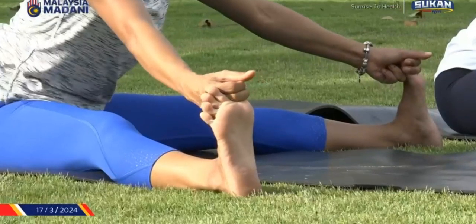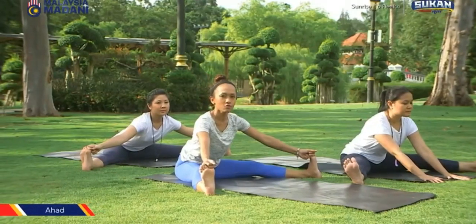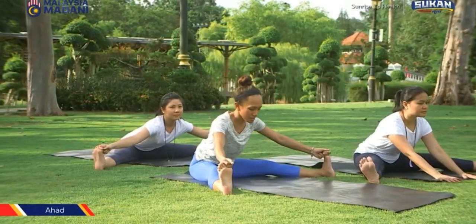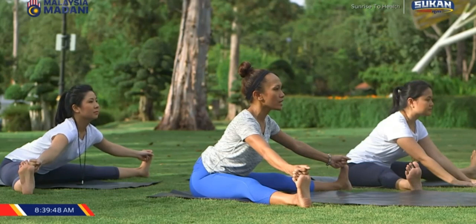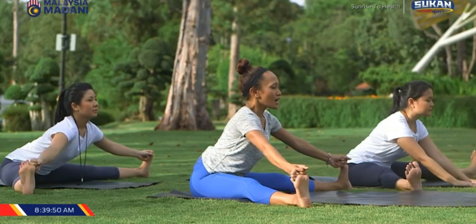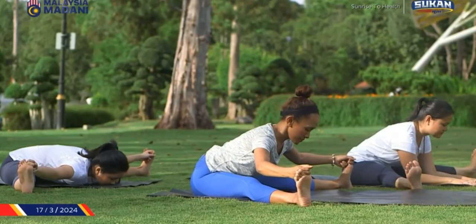So again, the idea is to level our head with our heart, and we are going to hold this for a minute with our eyes closed. Lengthening our spine by looking up just a little bit to protect our lower back on an inhale. Close our eyes and exhale. Try to level the head with the heart.